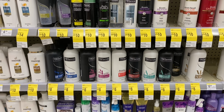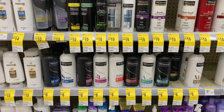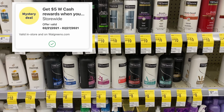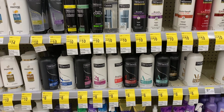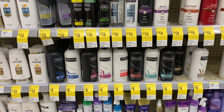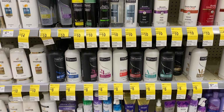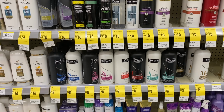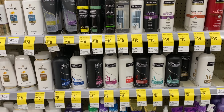Okay, so let's get started. I'm gonna be using this booster for spend 20, get $5 Walgreens cash. Accounts do vary, but definitely double check on your account. Go to Shop and Save at the bottom on the app, then go to Savings, scroll through and see if you have that digital booster. If you do, definitely clip it now so it doesn't disappear.